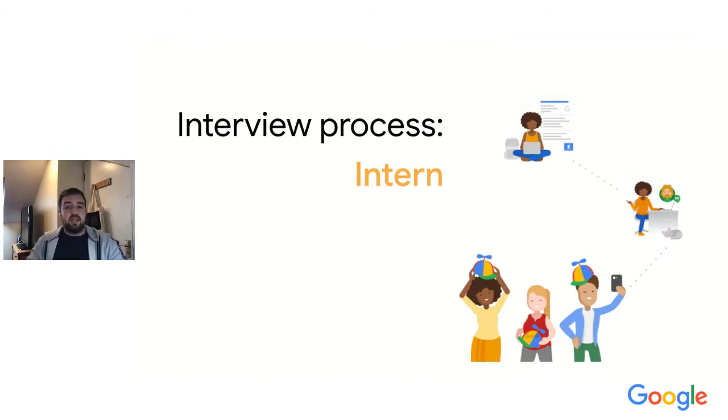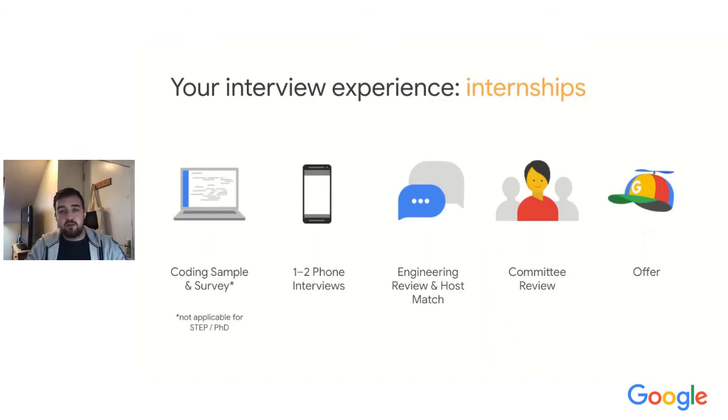So let's have a look at what the intern interview process looks like. It is slightly different and more simplified than our industry candidates. The process will start with a coding sample and a survey, where you'll provide more information on your technical skills and work style preferences. You'll also do a timed coding exercise, which takes around 90 minutes. Your recruiter will explain this to you in more detail if you get to this stage.